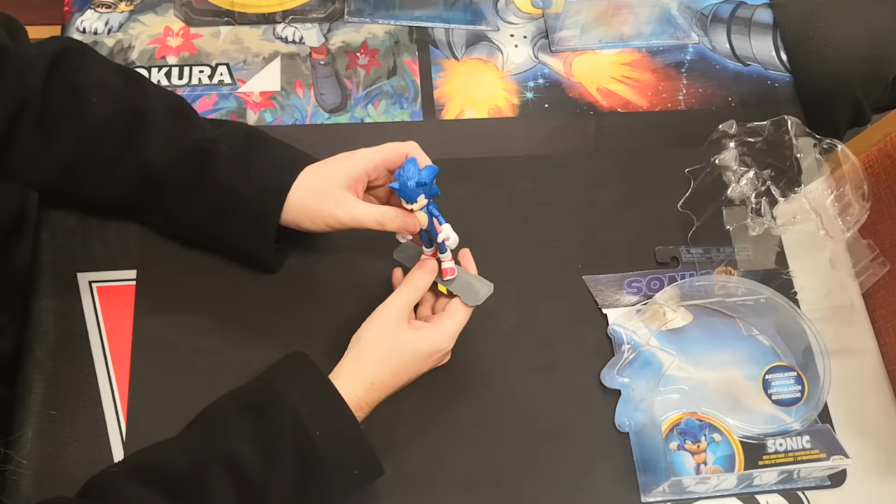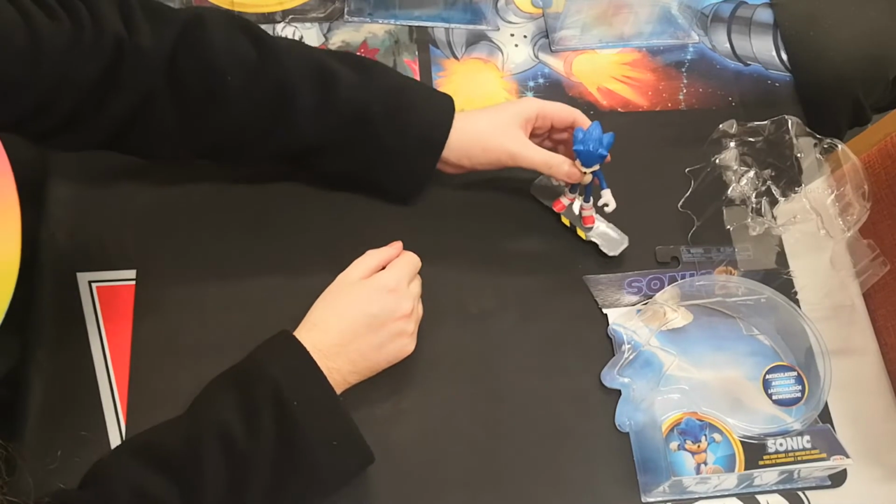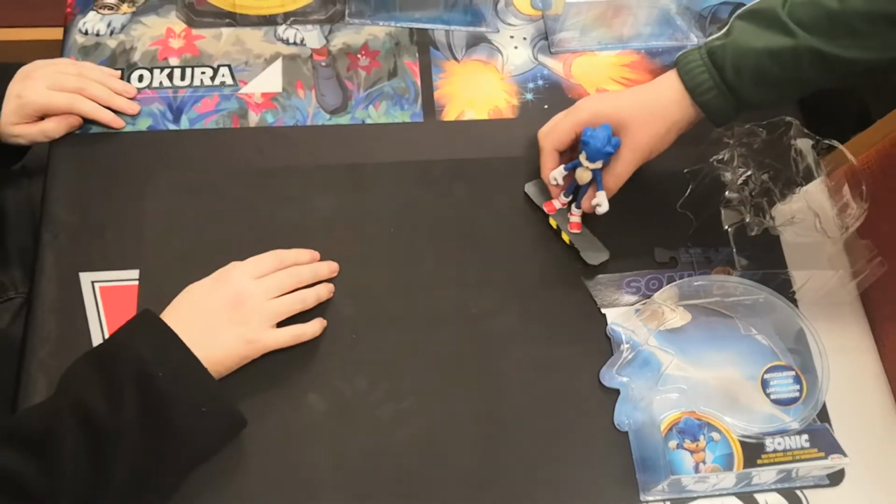Oh, actually, we can rotate the feet around. That works a bit more. That looks a bit cool. Ooh, very nice. A bit of dynamic posing. So there we are. Sonic can sit there.